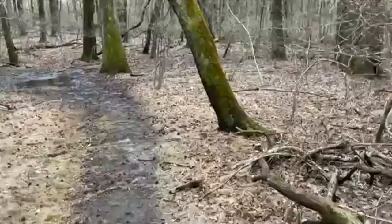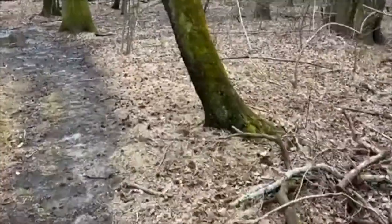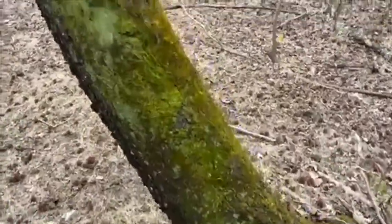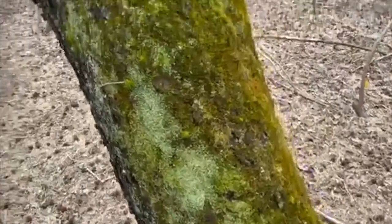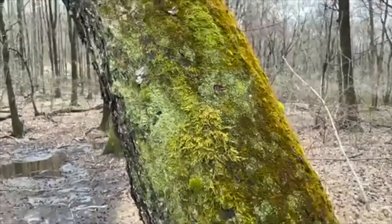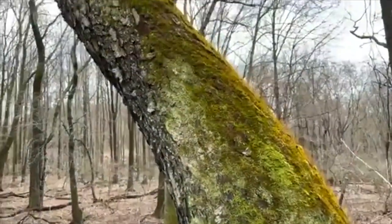We had chickadees coming out. We always have robins around. Those are the ones with the orange on their bellies. And look at this beautiful color here, all this moss. You never thought there were different shades of green like this, did you?